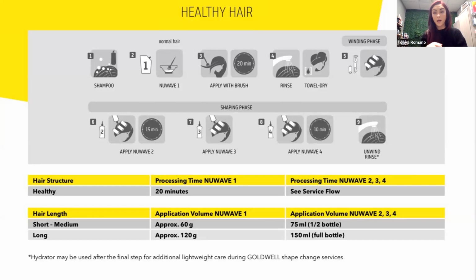Then you're going to unwind. With a new wave, you're going to unwind instead of rinsing with your curlers in. You're just going to take them out and rinse really well. I would say count about 30 seconds while you're rinsing, and then you can apply your hydrator after.